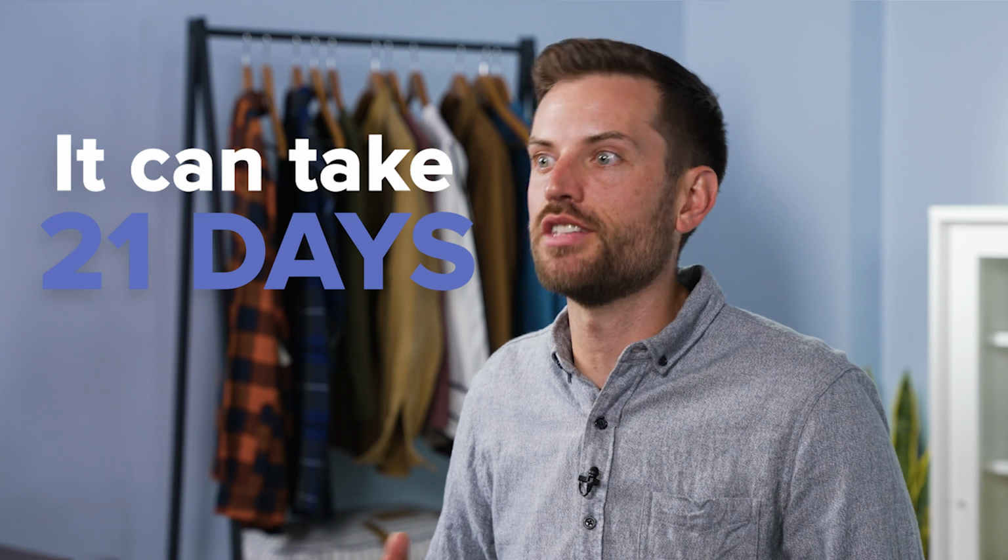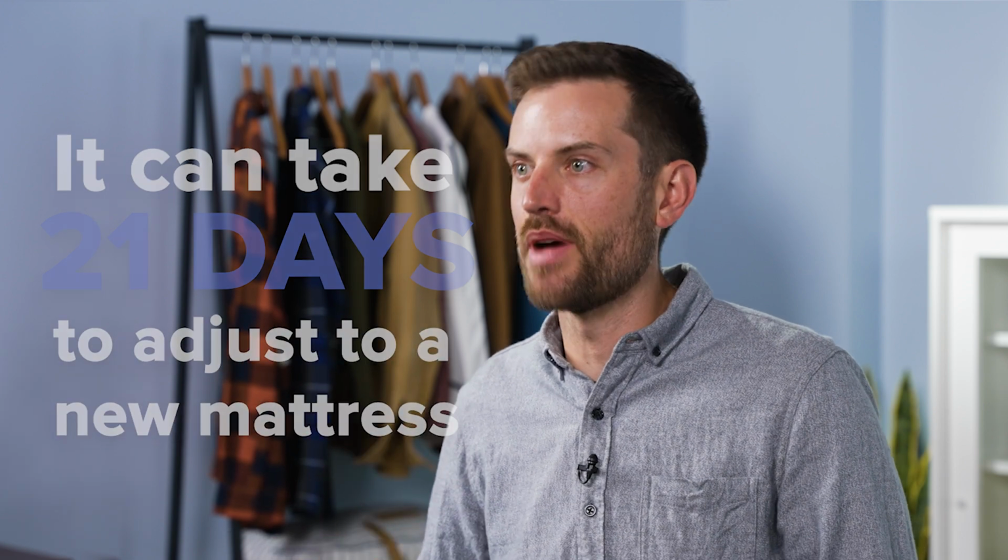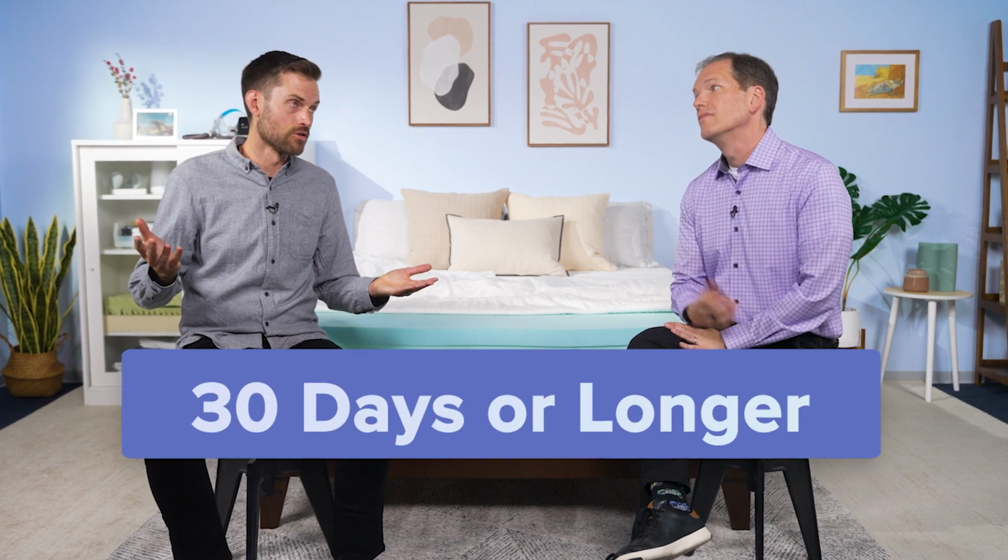Ready to buy a hybrid mattress? There are 3 things to keep in mind. The first, the trial period. It can actually take your body up to 21 days for your circadian rhythm to adapt to a new mattress. So look for a mattress that comes with a trial period of 30 days or longer. Absolutely, to make sure you give it a fair chance.